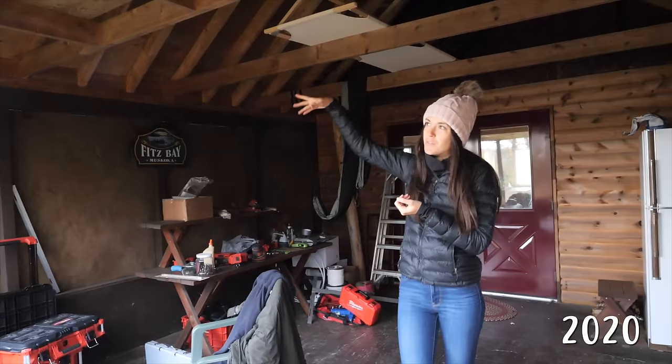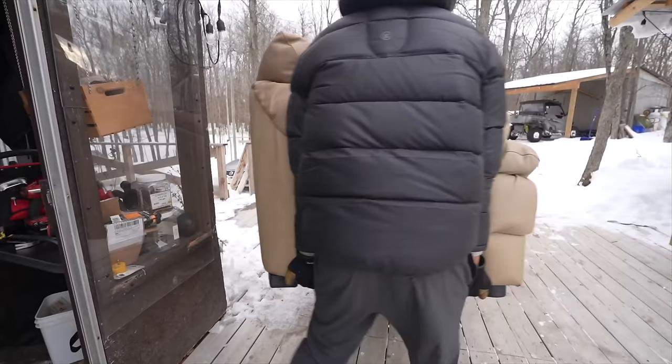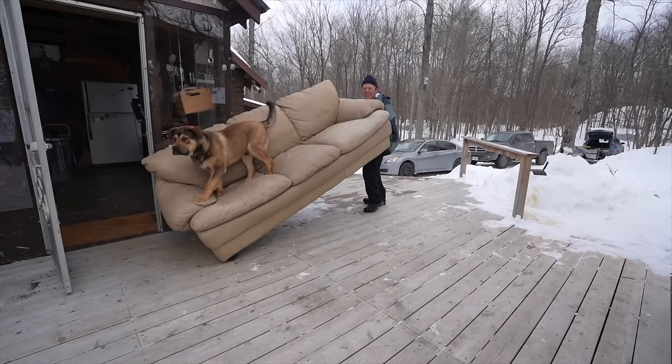This room was pretty scary when we arrived. It was all boarded up. It was not very pretty. This has always been Oso's cave. So he was quite pissed when we started the transformation. You guys are stealing my couch. Oso, get off. No, no, you devil. Hi, buddy. You want a treat? Come here. Get off, Oso.